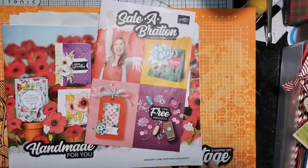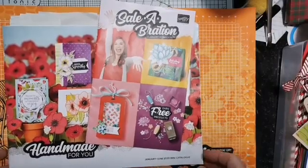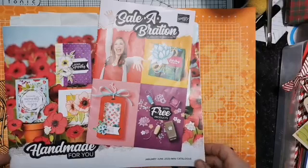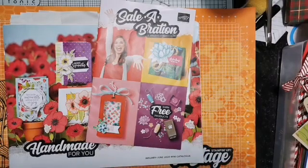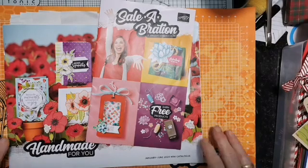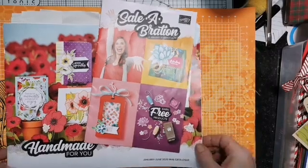Looking out on a very grey day and two very fat pigeons who are just sitting huddled up on the fence trying to keep warm, no doubt. But it's nice and warm in here, so we can get cracking and do a bit of crafting.